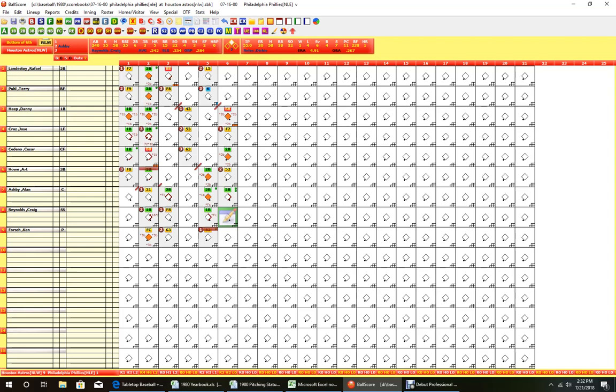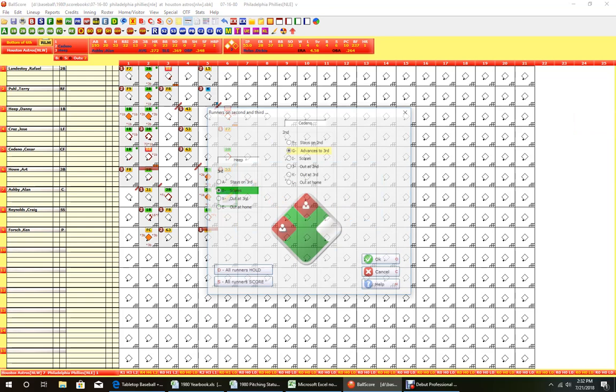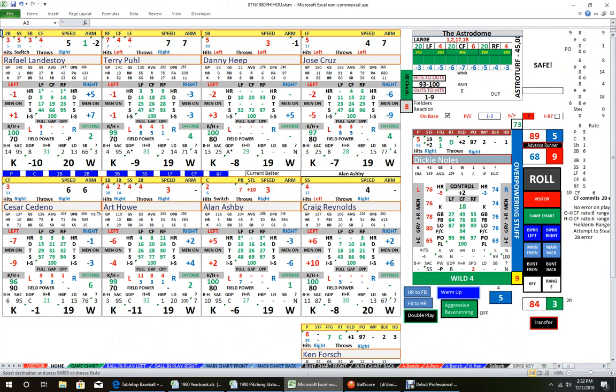I did a double. Let's get that out of there. There's a single. But they both score. All right, so we got a runner on first. Craig Reynolds is up, and the Phillies are just getting bashed in this one. I think it's return favor for the last game we played, because if I remember right, the Phillies came from behind to win that one late. And the Astros are looking for a little revenge.